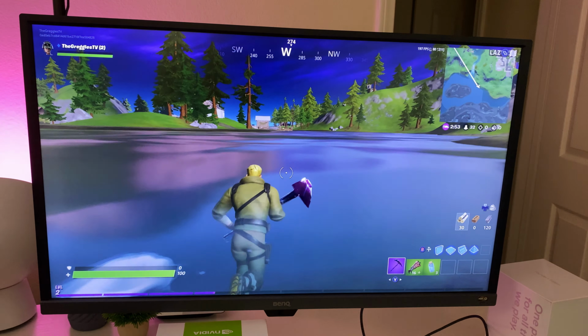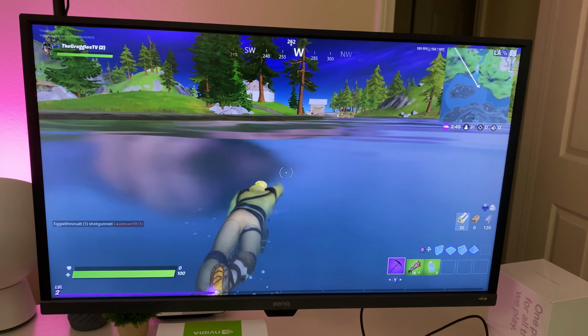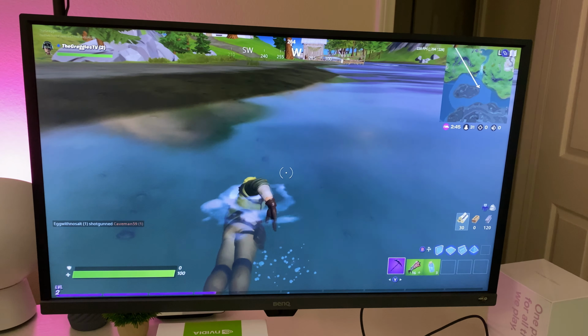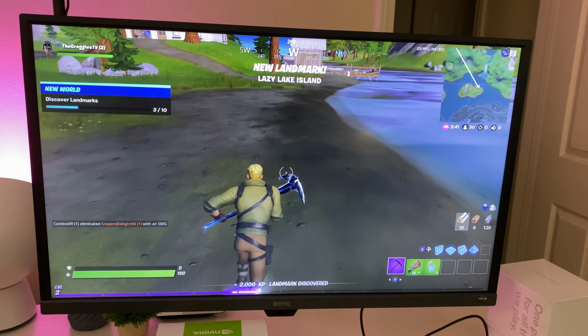There's someone right there. Stick with me. Let's try to get him. It looked like someone was there. Or maybe that's just fish. I haven't played this updated version of Fortnite. Yeah, it's just waves. All right, guys, there he goes.